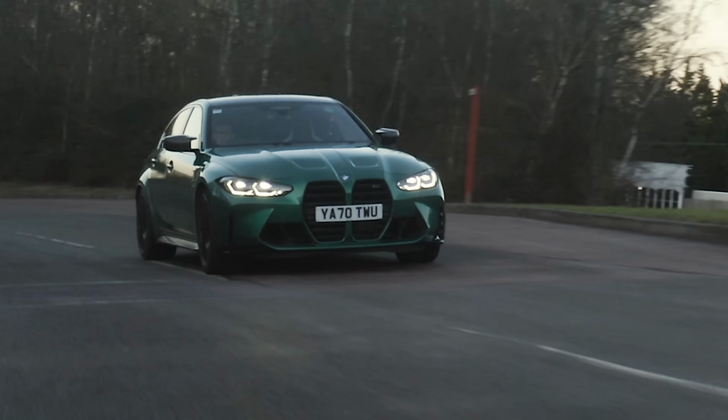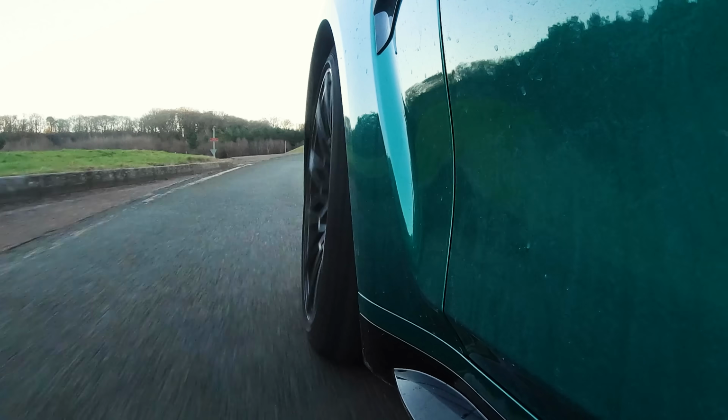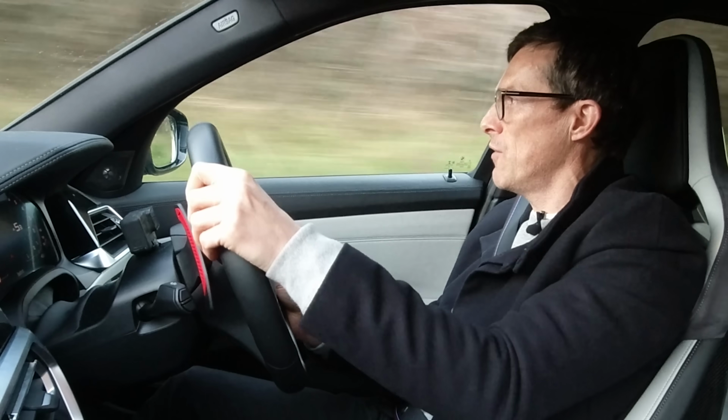Now let's see what these cars are like to drive on a twisty road, because that's where M cars are supposed to deliver, well, especially M3s and on tracks. I'm going to start off with the driving position, because you can get this seat so low that you feel like you're in a racing car, or if you're short, you can actually jack it up so you can see over the bonnet.